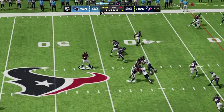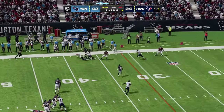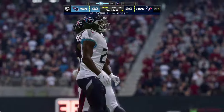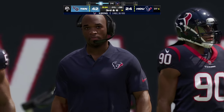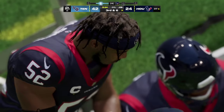The second down throw now from Stroud. This will be caught by Brown. And he'll go out of bounds after taking it a little further down inside the 40. And just 3 yards on the catch there. He couldn't get away. And now third down and six to go.